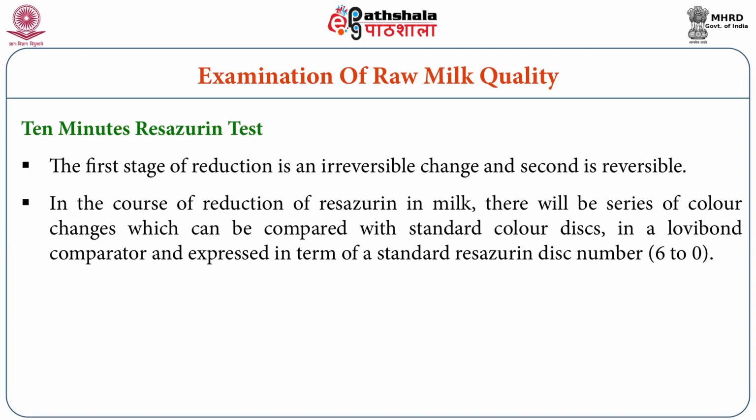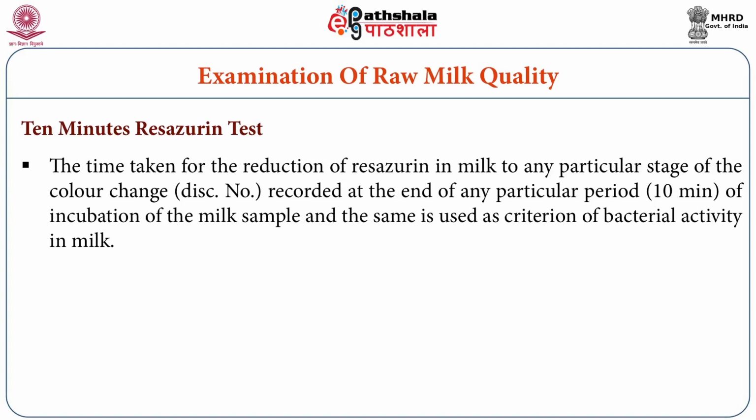In the course of reduction of resazurin in milk, there will be a series of color changes which can be compared with standard color discs available in a Lovibond comparator and expressed in terms of a standard resazurin disc number starting from 0 to 6. The time taken for the reduction of resazurin in milk to any particular stage of color change, that is disc number, recorded at the end of any particular period, usually in this case we use 10 minutes of incubation of the milk sample, is used as the criterion for deciding the bacterial quality of milk.